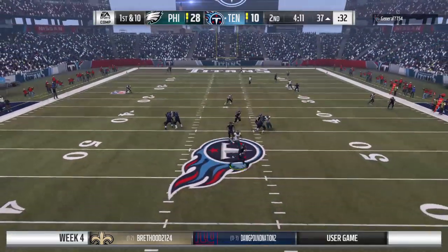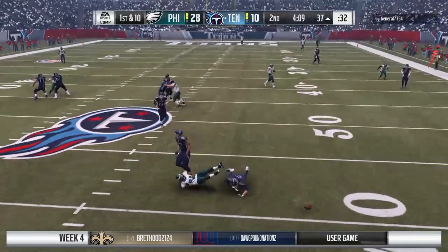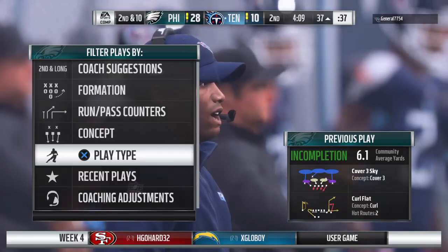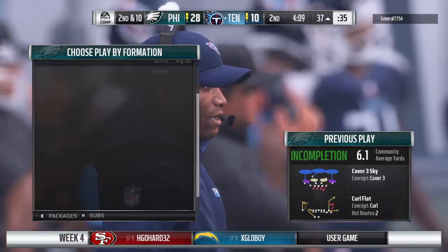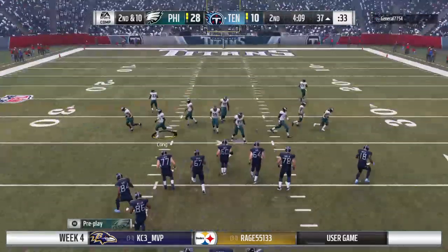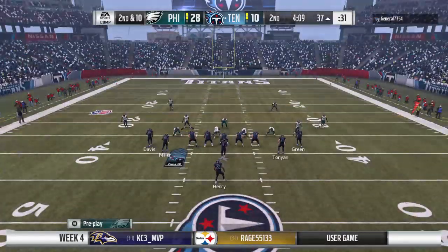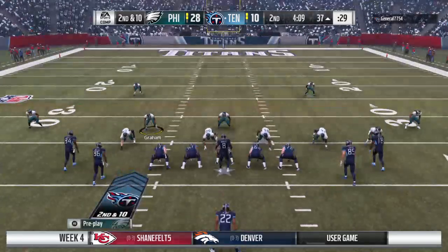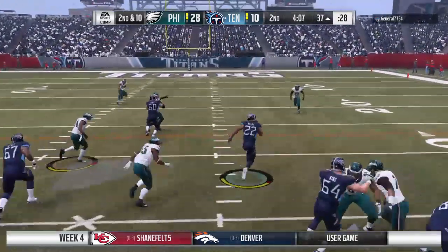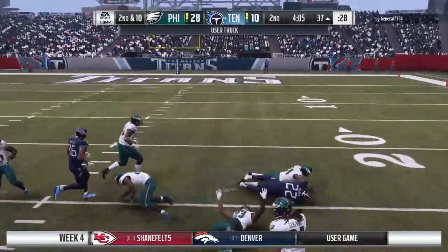Mariota now. Eluding the pressure right. And he takes a shot on the release as this will be incomplete. Different pass rushes are designed for different things. Sometimes you want to keep the quarterback in the pocket. Sometimes you want him to flush. I don't know exactly how this one was designed, but they made sure they moved him to his right. He got out of the pocket. Unfortunately for him, he was hit as he tried to throw the ball, and that resulted in an incompletion.